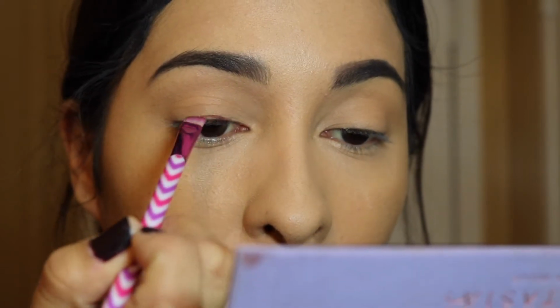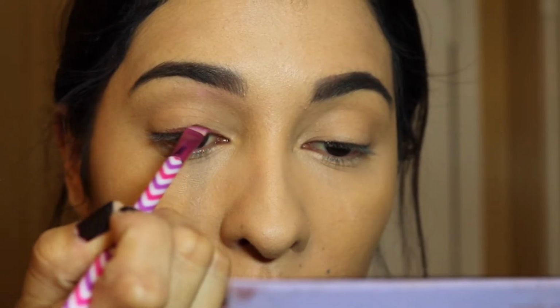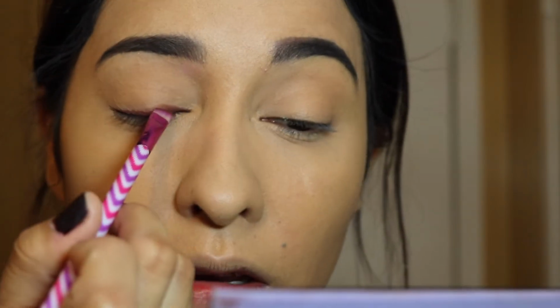Just start in the middle. Make a line close to your lash line. Just sweep this all across your eyelid. Make a line. If it's too thick, we can fix that later.